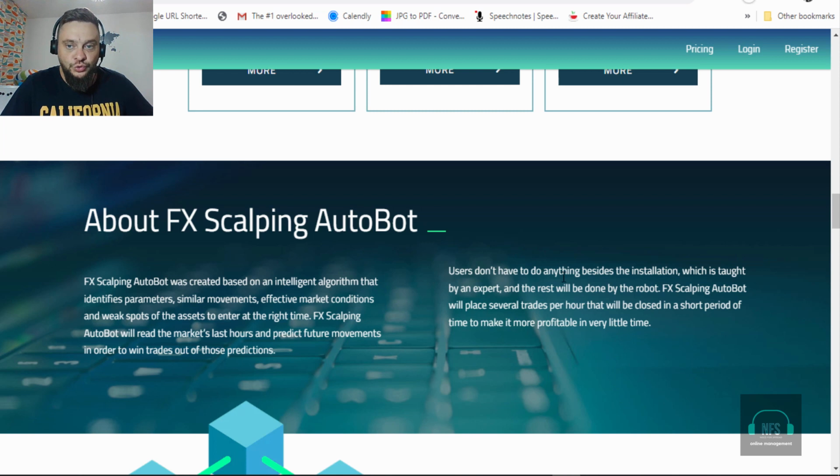Users don't have to do anything besides the installation, which is taught by an expert, and the rest will be done by the robot. FX Scalping Autobot will place several trades per hour that will be closed in a short period of time. So it's working.